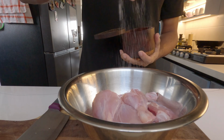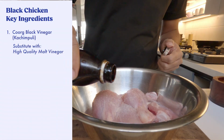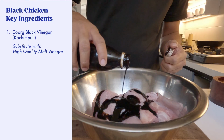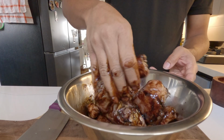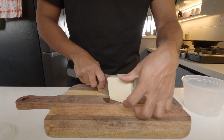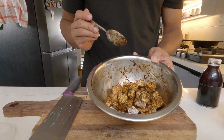I started with seasoning the chicken with some salt in a steel bowl, and then I added the first key ingredient, the Coorg black vinegar, or as the locals call it, kachipuri. You can add a good quality malt vinegar instead as a substitute. I then rubbed the salt and the vinegar all over the chicken pieces and set it aside. Alongside, I did the exact same thing with paneer to cook the paneer version of this dish for my wife.